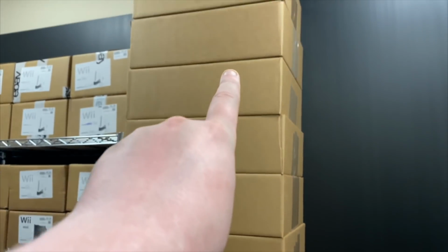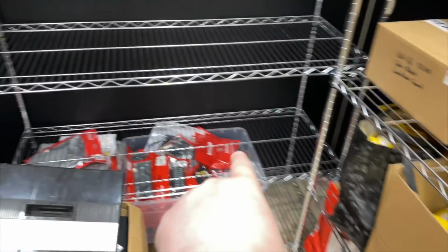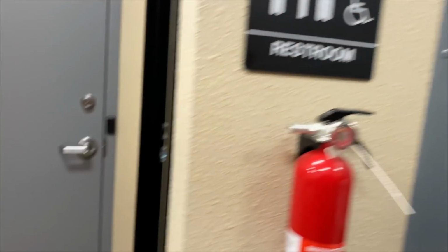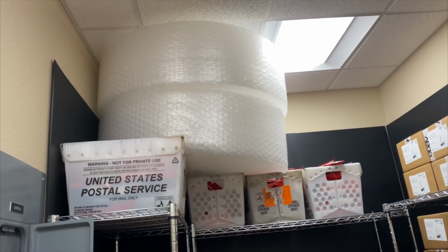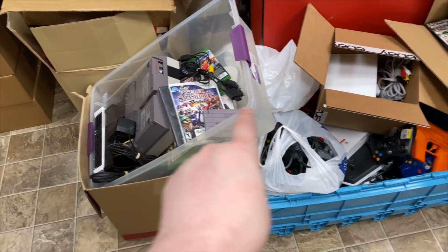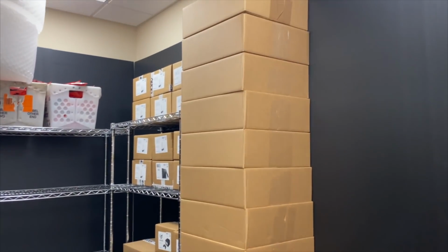The other stuff that's over here, this mountain of boxes from GameStop, all this stuff from GameStop, and those, and that, and even those from GameStop. Those are not going to be over here, but they are for now because there's nowhere else to put them. And then we have the bubble wrap just stuck up there because, why not? And there's a couple more tubs of stuff here that needs to be taken care of. But that is pretty much where we are.